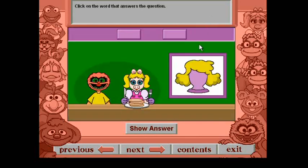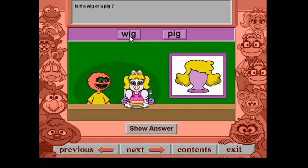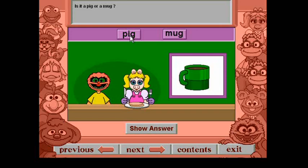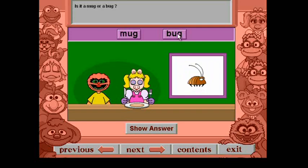Click on the word that answers the question. Is it a wig or a pig? Wig. Is it a pig or a bug? Pig. Is it a pig or a mug? Mug. Is it a mug or a bug? Bug.